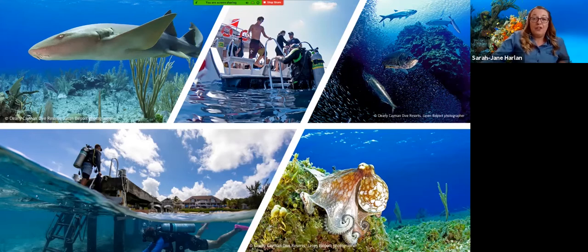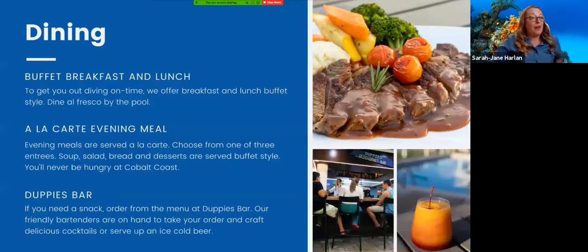So when you're done diving for the day, the thing I'm always thinking about next is what to eat. With our packages across all three of our resorts, breakfast and dinner is included in all of them. At Cobalt Coast, we serve a buffet style breakfast and lunch. We don't have a formal dining room there, but instead we dine al fresco by the pool. It is covered if there is bad weather, but it really is just the best atmosphere to be dining outside.